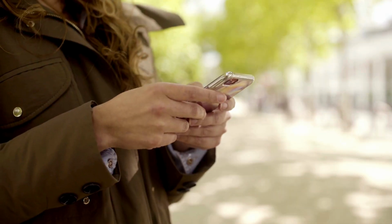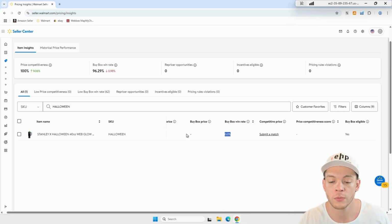If it says no, it's time to contact Walmart and be like, hey, why am I not buy box eligible? And then they're hopefully going to give you the real reason. Maybe it's your performance metrics, maybe you're not using WFS, maybe you're priced way too high, right? And how can you win the buy box? That's going to be super important. So this data just pretty much tells you, and you can look at your items, if you're winning the buy box or not. And if it is based on price, you can use a repricer tool.